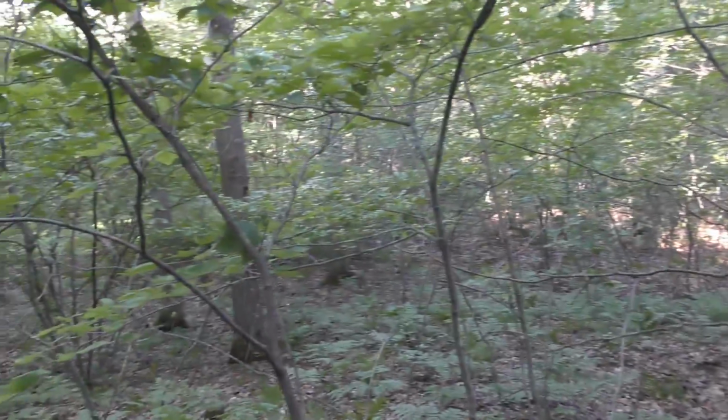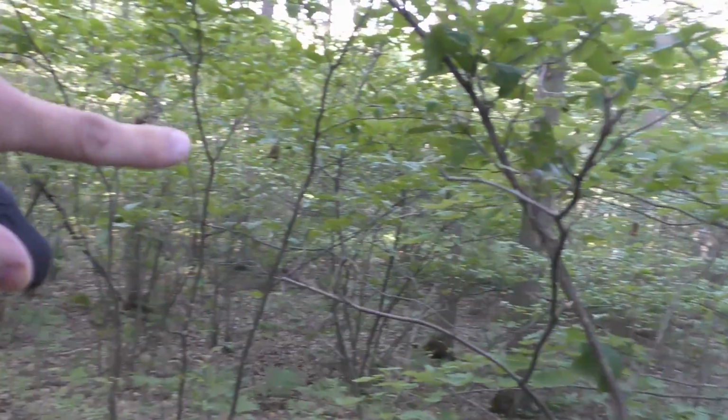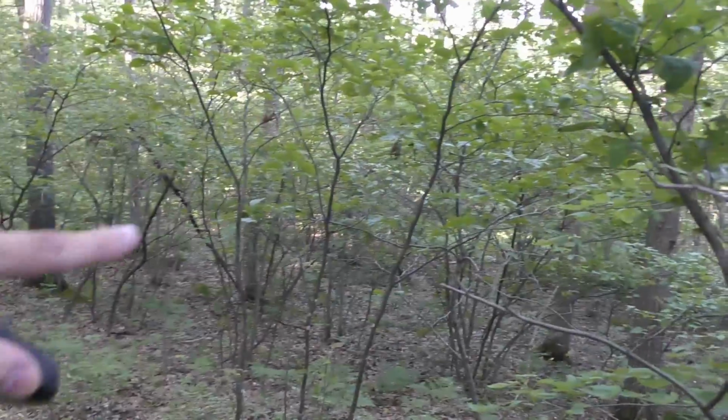This is the area where the ridge spur comes down into the bottom, and then the swamp is right out in front of me here. The problem though is the understory, all of these shrubs that are about that tall and all the foliage on them would prevent me from being able to get a shot out of a tree stand down in this spot right where I found the antler shed.